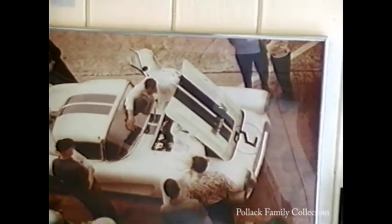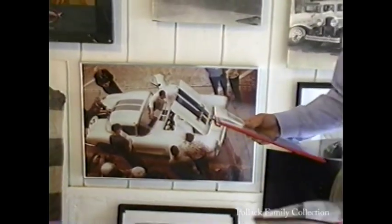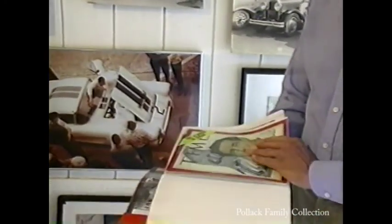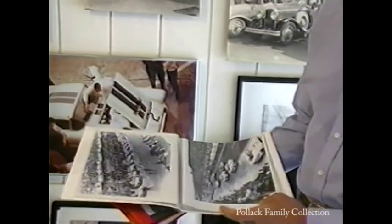So that was the first Corvette run at Le Mans. Pretty good. Actually, that was really good. It was good, and it's the same as they did today, actually. And then these were pictures of, let me see. Well, these are more pictures of Briggs. I don't know how deep we want to get into that, but these were just some records.